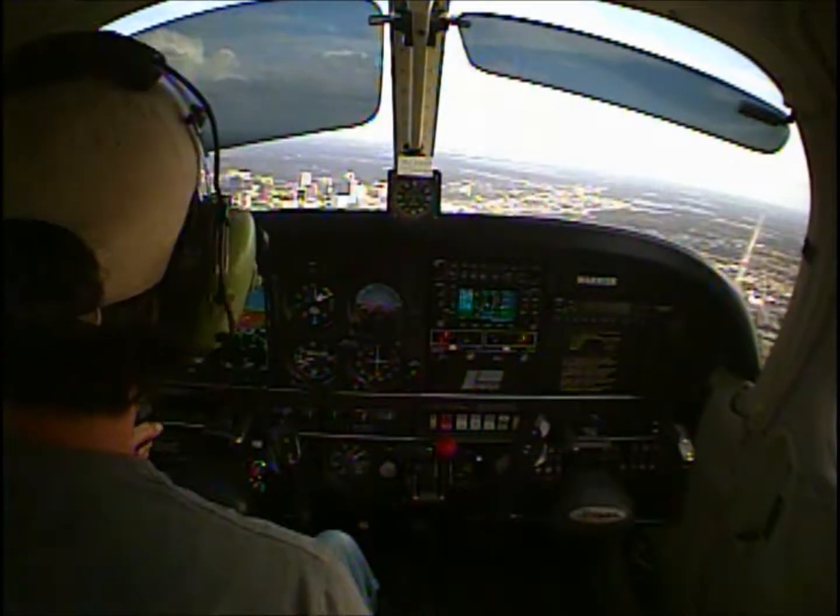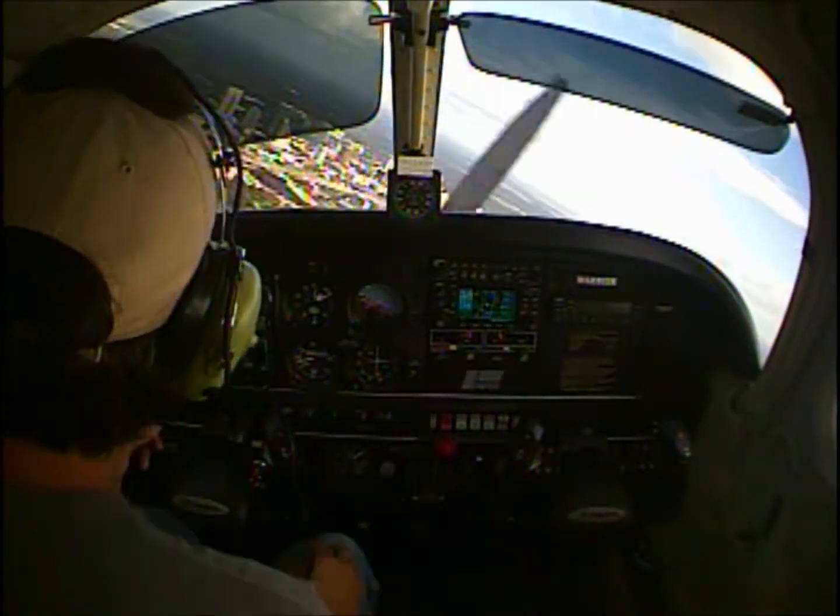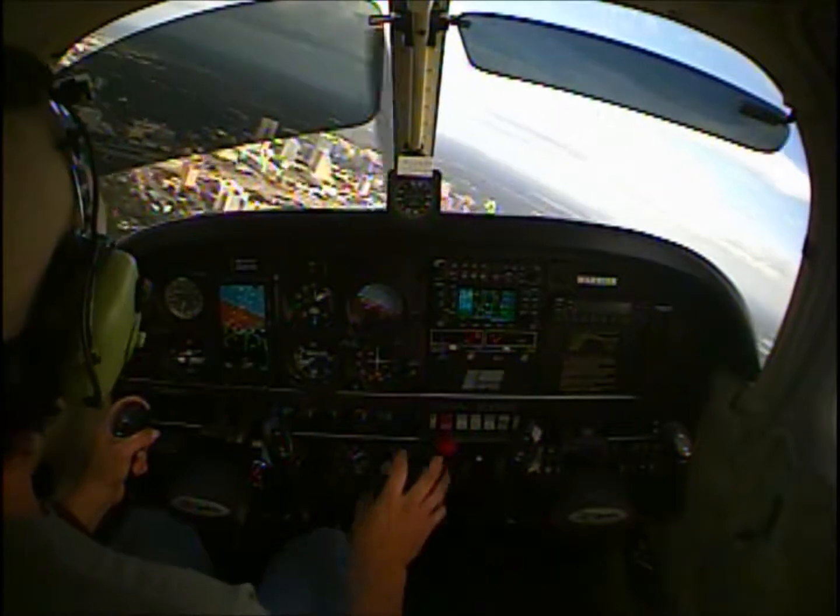Cherokee 907 Mike, make straight for the numbers. You're turning inside citation on a 6-mile final. All right, straight to the numbers for 97 Mike.